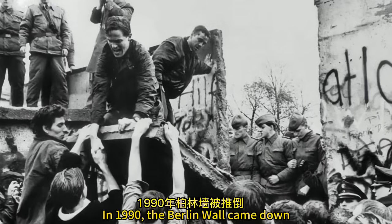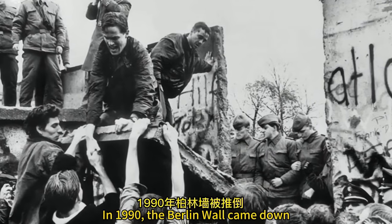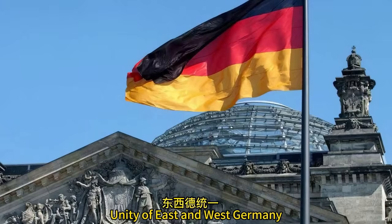In 1990, the Berlin Wall came down, and East and West Germany were unified.